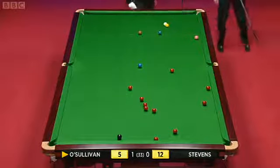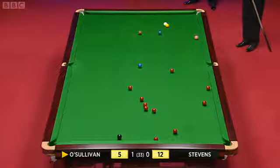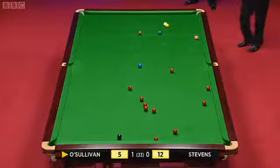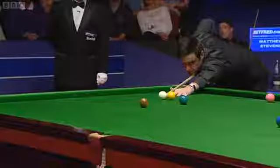Well, it wouldn't be a bad idea to pot the brown and then another colour and clear up. I didn't think he could see the brown. My apologies, I thought it was virtually touching the yellow. Yes, he will play the brown as a free ball.